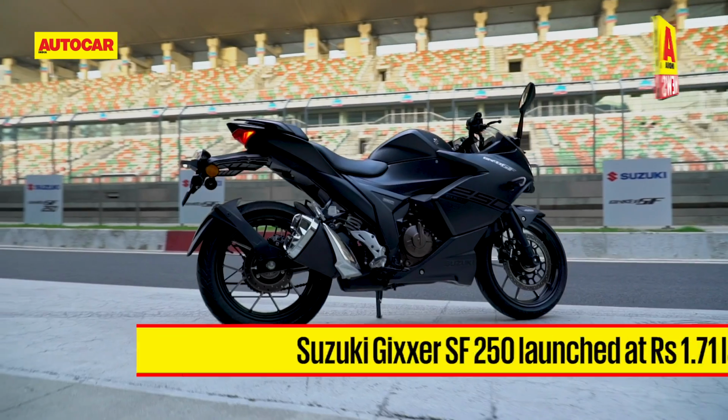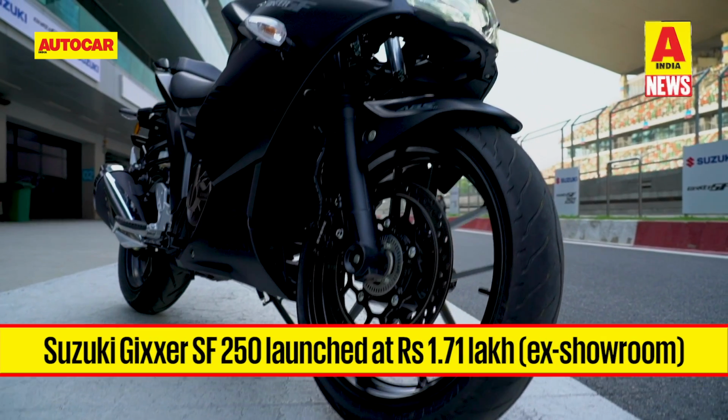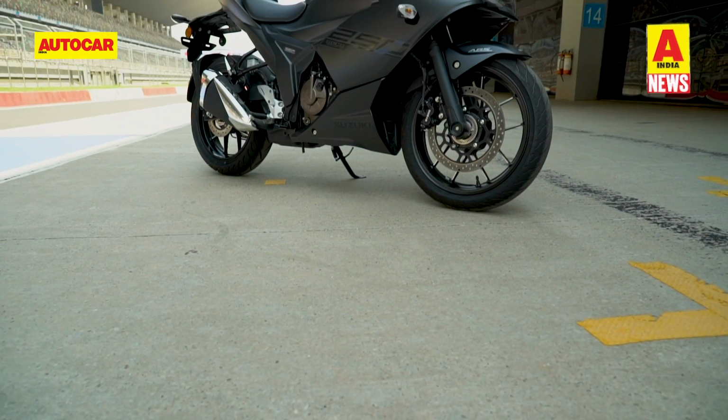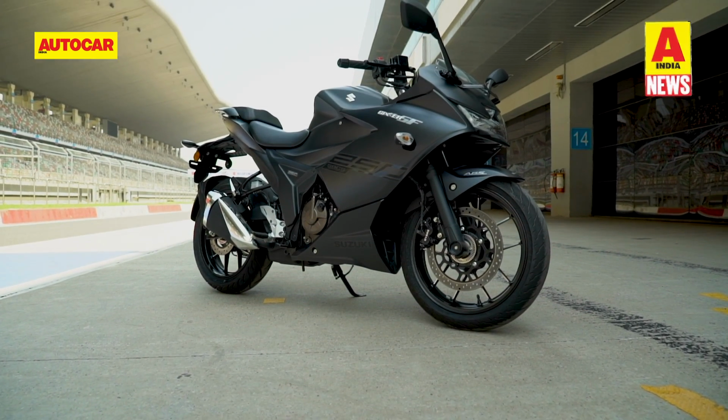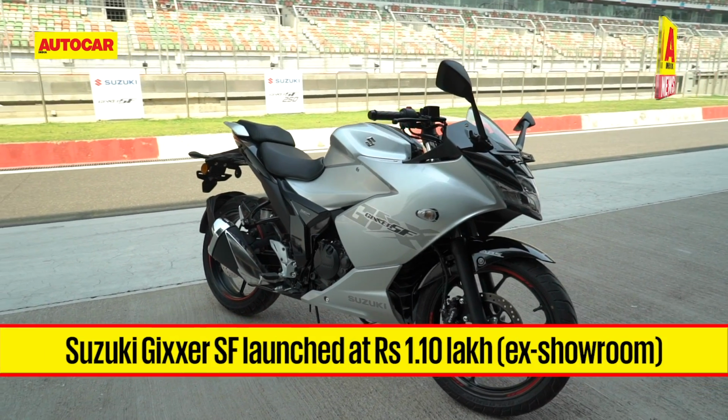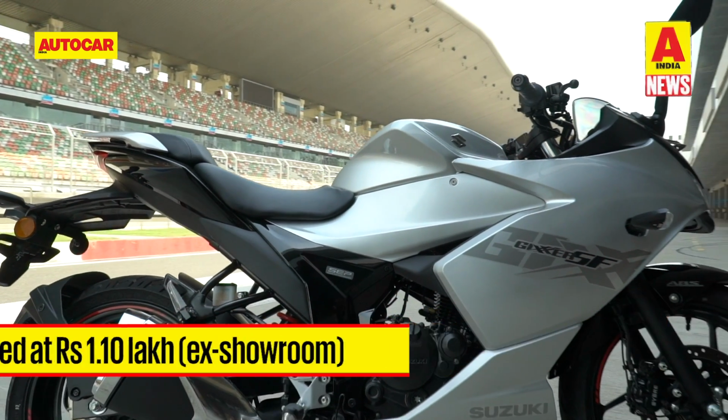Moving on to the two-wheeler launches now, Suzuki has launched its much-awaited quarter-litre motorcycle, the Suzuki Gixxer SF 250, along with an updated version of its 155cc counterpart, the Gixxer SF. Let's take a look at the prices and what's new. The SF250 costs 1.71 lakh rupees ex-showroom, which makes it cheaper than the Honda CBR 250R, which costs 1.95 lakh rupees, but more expensive than the Yamaha Fazer 25, which costs 1.44 lakh rupees. The SF150, or just the SF, costs 1.10 lakh rupees, which is about 12,000 rupees more than the outgoing version.